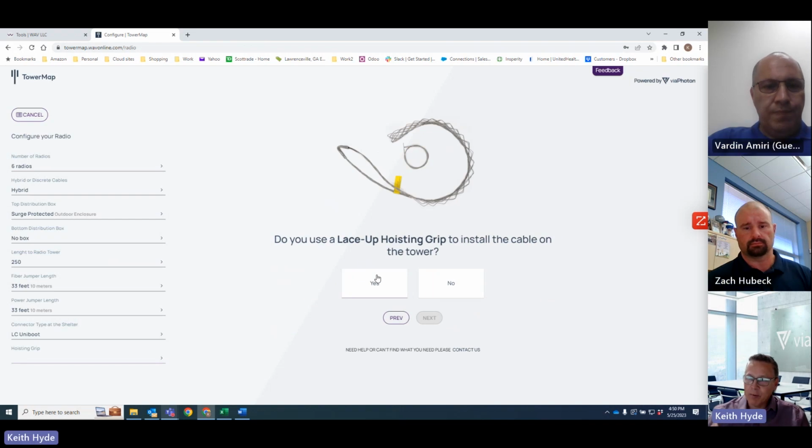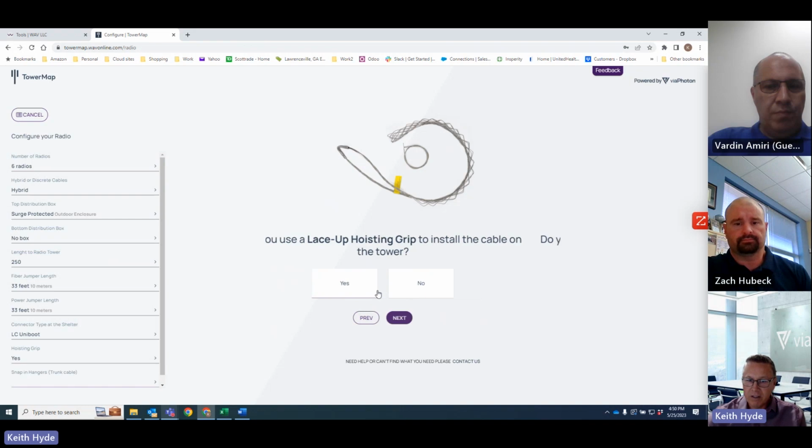Hoisting grips, you've got to get the cable up the tower. So we ask you, do you need them or do you have them? Some folks already have them in their inventory. If they do, they'd say no. If they don't, yes, this is an item that Wave offers as well.